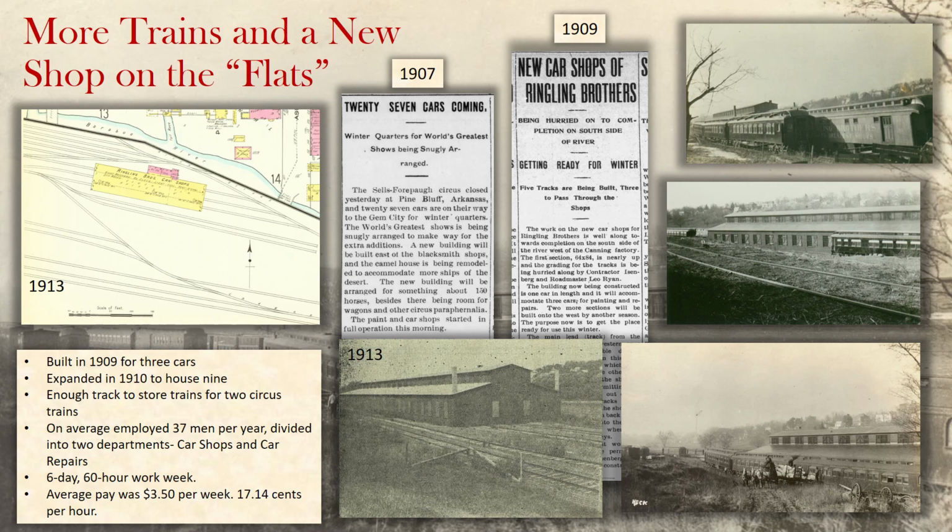My guess is that one was in charge of moving the cars around, perhaps painting the cars, but the car repairs may have been the guys who were working on the brakes, the actual specific equipment. I honestly don't know. That's guesswork on my part. But there were two departments there.